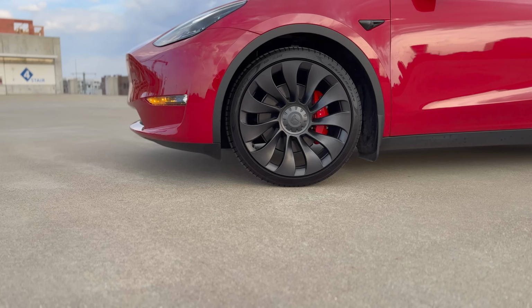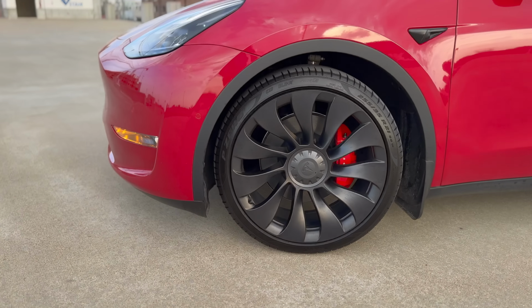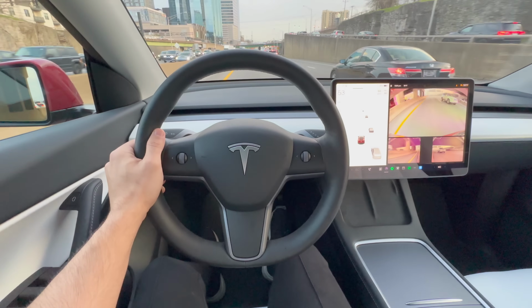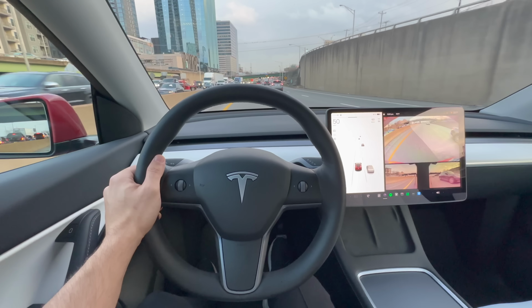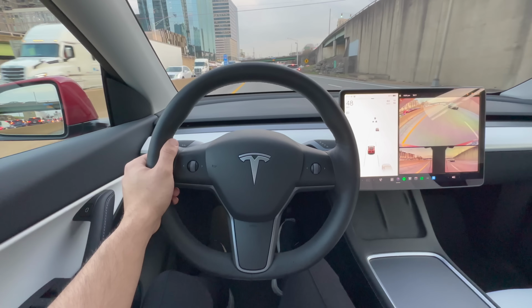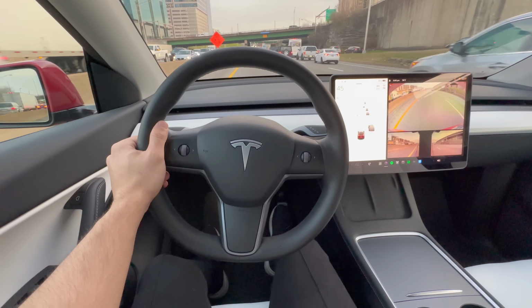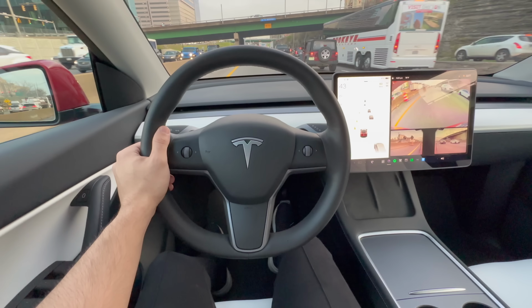As far as handling goes, the Model Y excels in this category. The car has a low center of gravity thanks to the battery pack being placed along the floor, which gives it a stable and agile feel on the road. The Model Y is also equipped with advanced traction control and stability systems, which help keep the car planted and in control at all times.